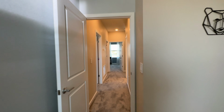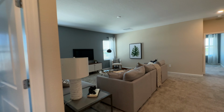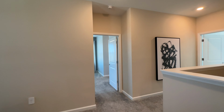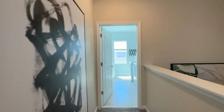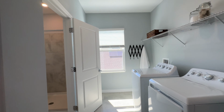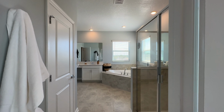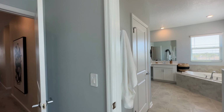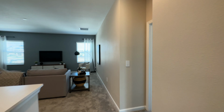Now let's go back through the loft area. And over here we have the laundry room, the laundry space, which in this model they gave it that option of having a door that leads into the primary ensuite. I'm not going to go through here. Here we go.